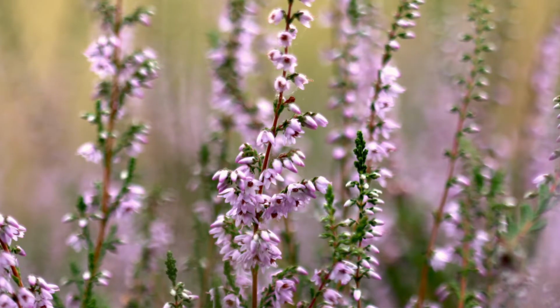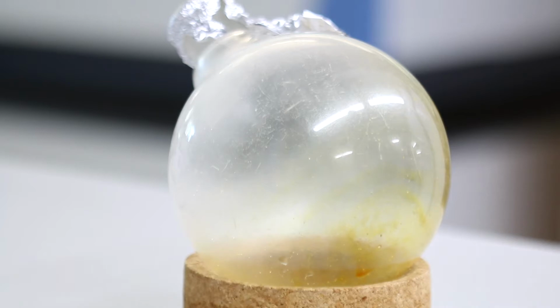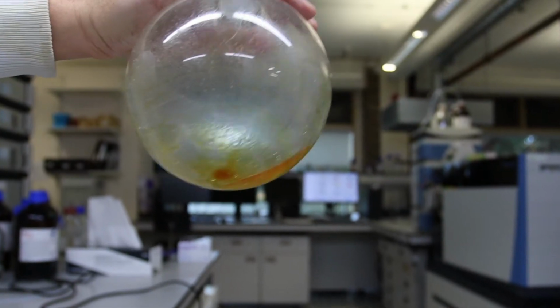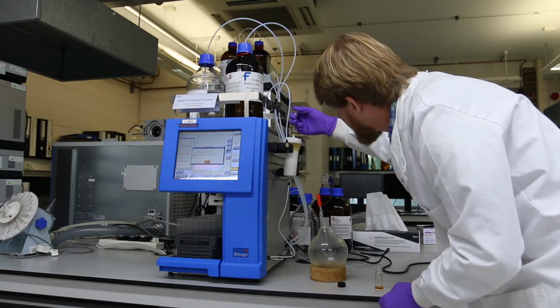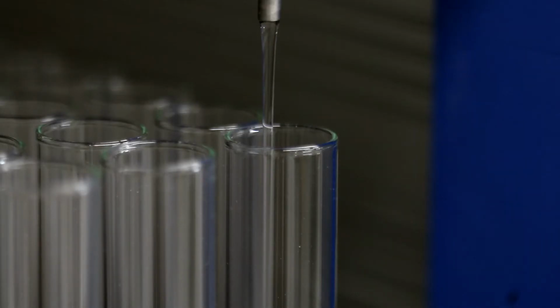The extract with the strongest inhibitory activity was from heather, Calluna vulgaris. We then identified the active principle behind the inhibition of Crithidia by bioactivity-guided fractionation. We partitioned the metabolites in heather honey extract by polarity with flash chromatography and semi-preparative HPLC, and tested fractions against Crithidia in vitro.